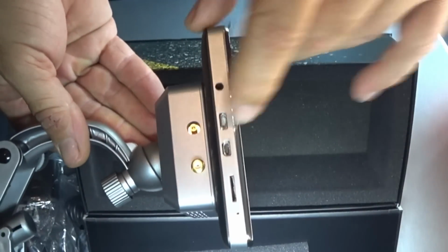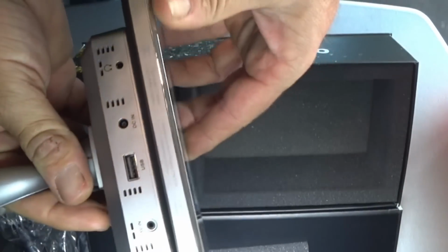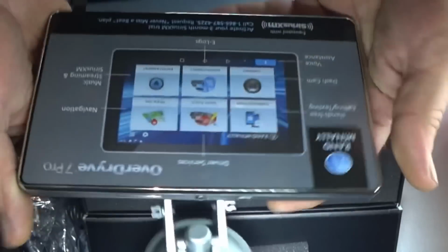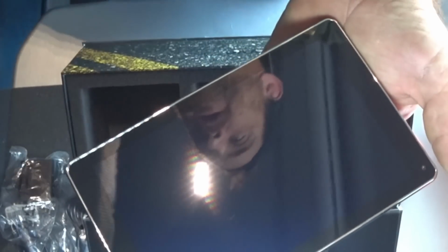That's where I can plug in and hook up to a recording device and record what's on the screen. So once again, there's headphones, and that'll be all, folks. You can see kind of what the screen looks like when you start it up. Let's pull this off. Oh, shiny, shiny.